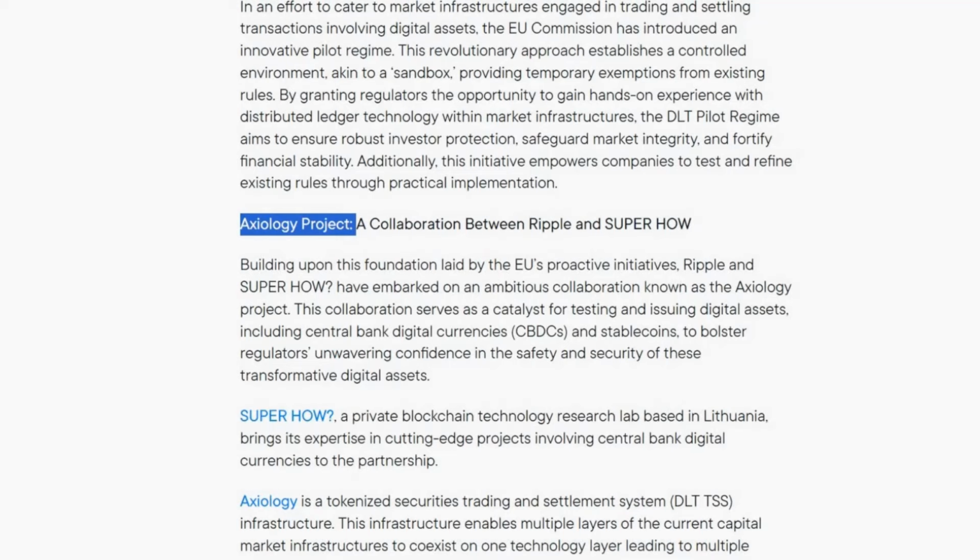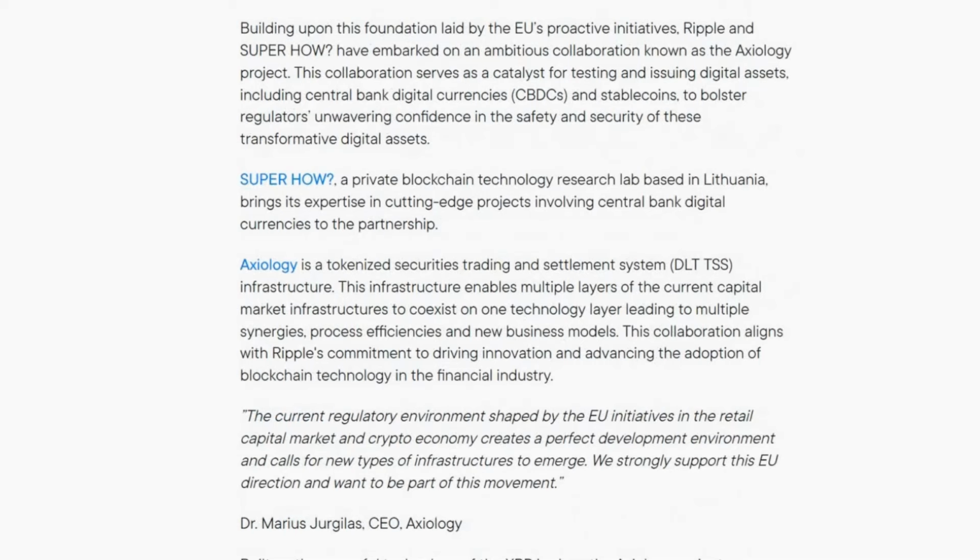The Axiology Project is a collaboration between Ripple and SuperHow. Axiology is a tokenized securities trading and settlement system, DLT TSS infrastructure. This infrastructure enables multiple layers of the current capital market infrastructure to coexist on one technology layer, leading to multiple synergies, process efficiencies, and new business models.